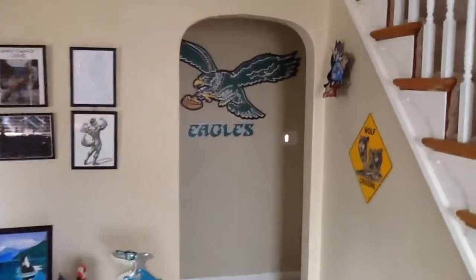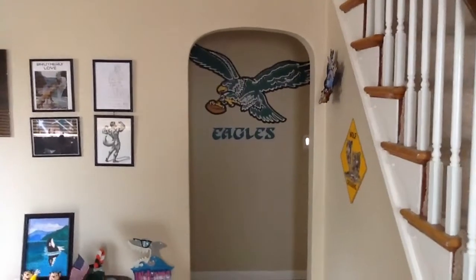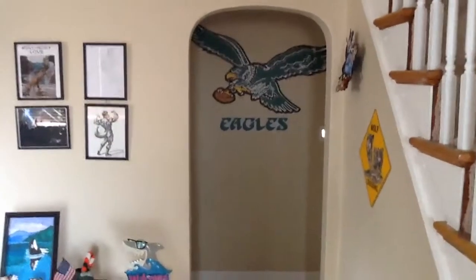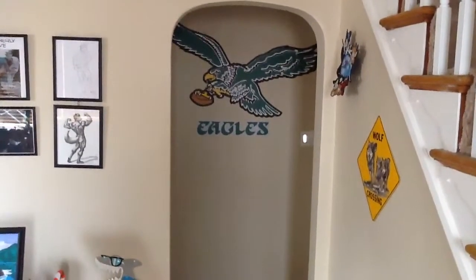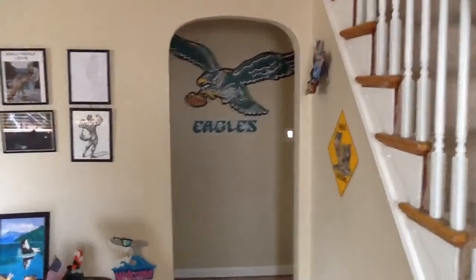you'll notice this is one of the first things you see when you walk in, that big giant Eagles old school logo Fathead. That's the logo I grew up with, so I saw that on Amazon some months ago and I picked it up. Really like it. And I got some other Fatheads too, actually, upstairs.